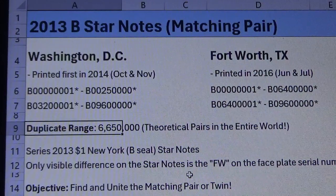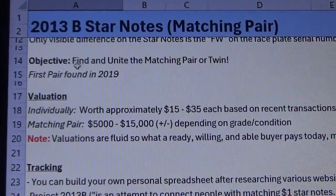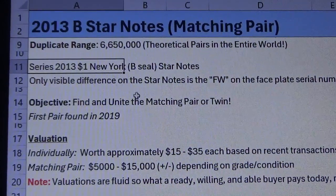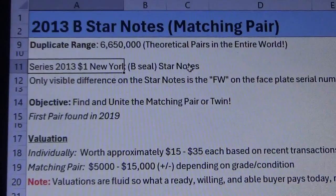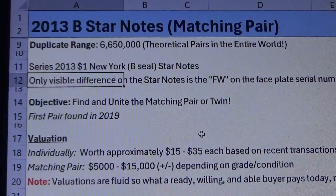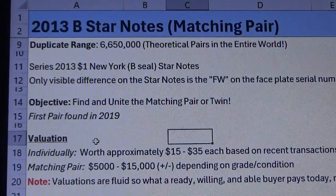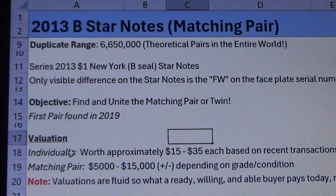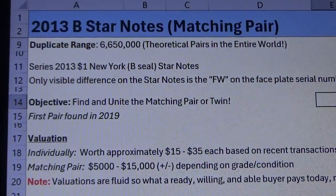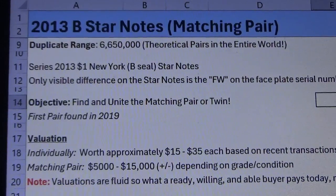Okay. And moving down my spreadsheet. So it's again the Series 2013 $1 New York B seal star notes. The only visible difference is the FW on the faceplate. So that's the only way you know if you have the Fort Worth one, or if you don't have that FW, then you have the Washington, D.C. one. And the objective of this entire thing and what makes this fun is to find and unite the matching pair or the twin, right? So that's what makes it so much fun.